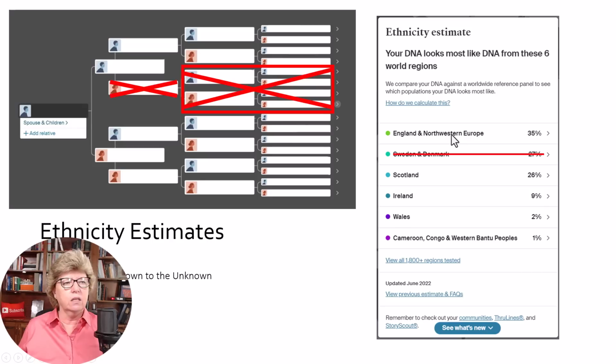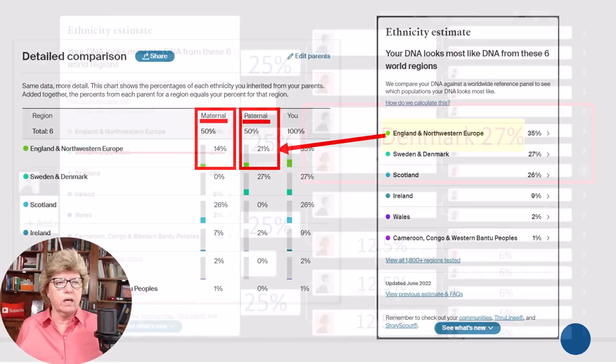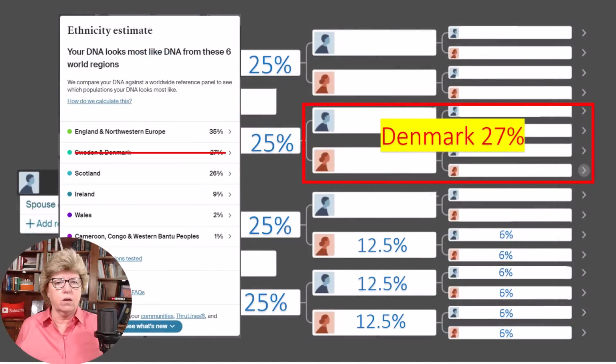We have England and Northwest Europe at 35%. If we look at the breakout between the maternal side and the paternal side, I can see that 14% comes from the maternal side and 21% comes from the paternal side. That equals that 35%. So we're going to take a look at the tree now and say, okay, if we've got 21% on the paternal side and 14% on the maternal side, what does that look like? And how do we know based on our research?